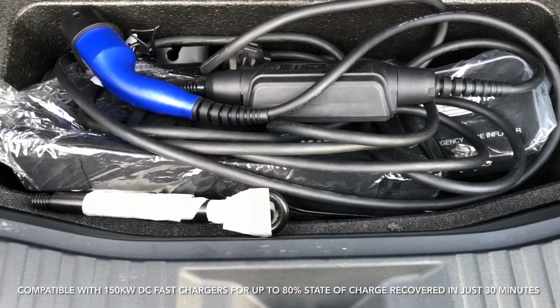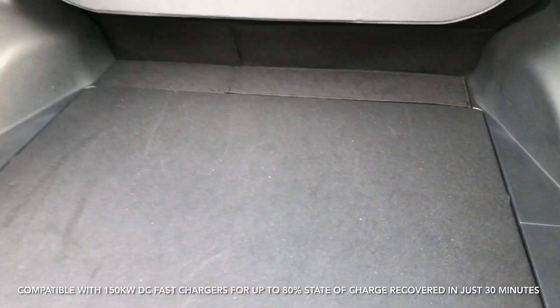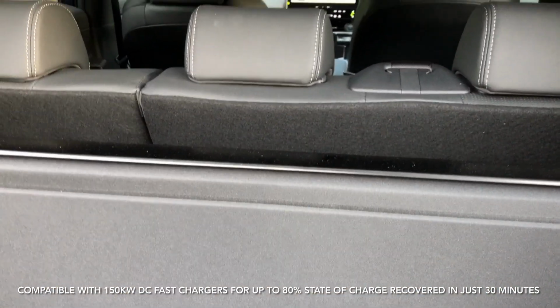Charging cables are located here. Nice, flat, reasonably low, large boot space. And of course, if you put the seats down, you get even more space.